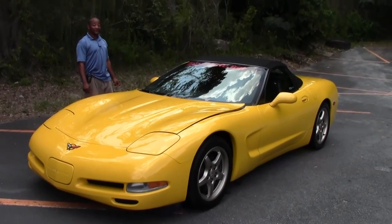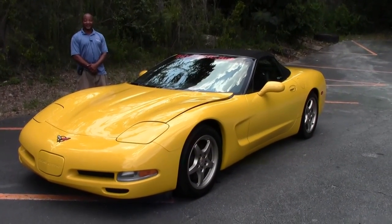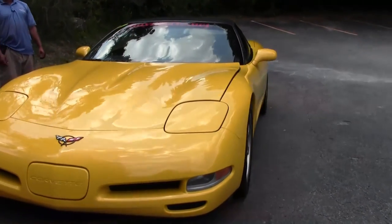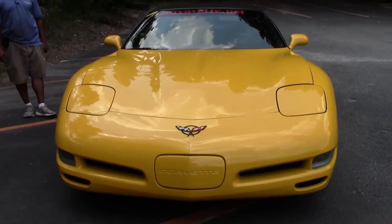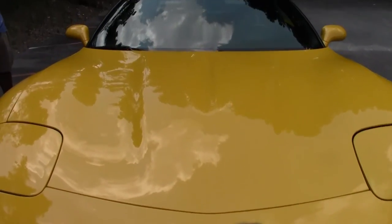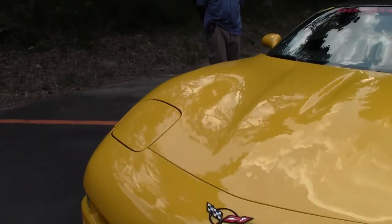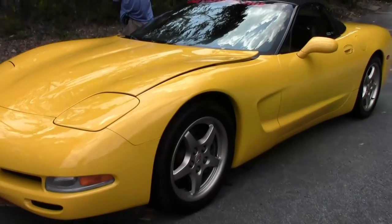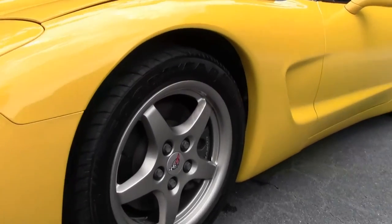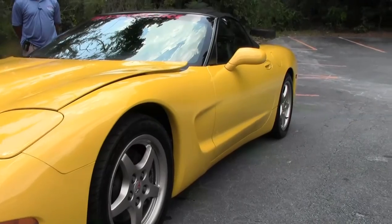Today I will be showing you a 2000 C5 yellow convertible Corvette. This particular one is an automatic and it's showing 75,000 miles on it. This particular Corvette has the 350 horsepower LS1 engine, automatic transmission, along with the F45 Selective real-time damping suspension. Also, this vehicle has the Z06 titanium exhaust.